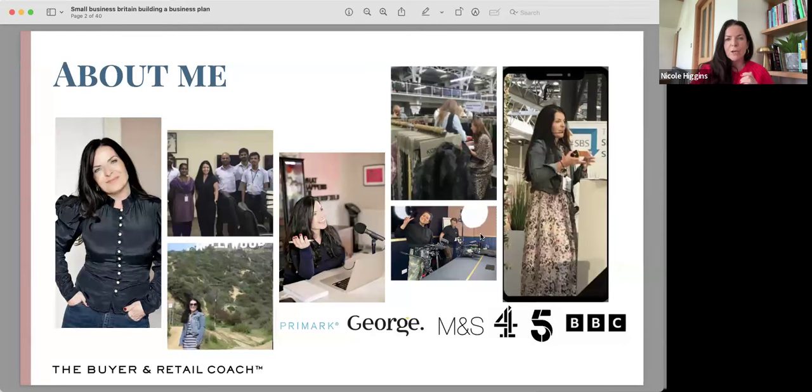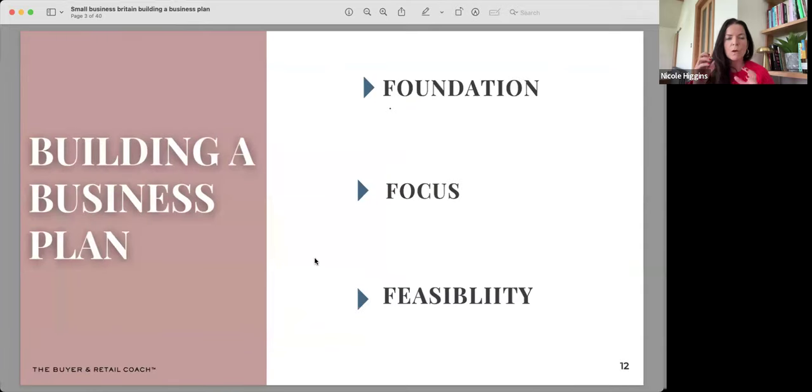Right, but we are going to go straight into it. Today, talking about building a business plan, I want you to think of the 3 Fs: foundation, focus, and feasibility. We are going to come back to this, but think about those: foundation, focus, and feasibility.